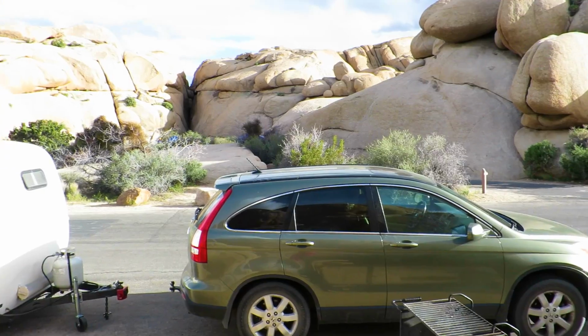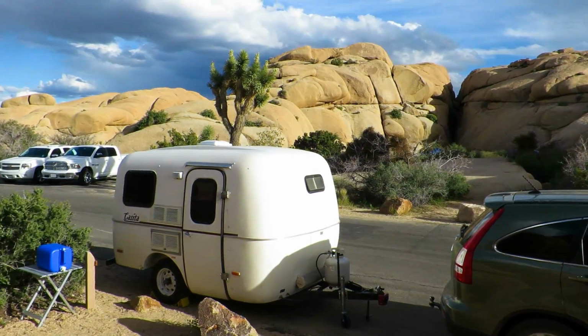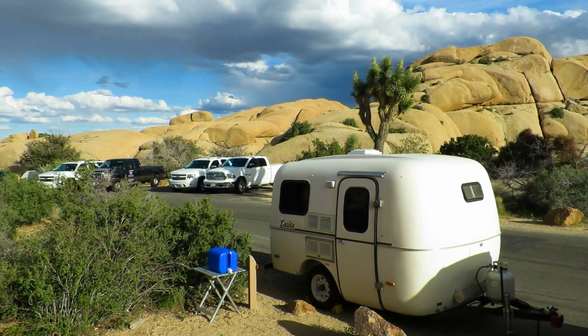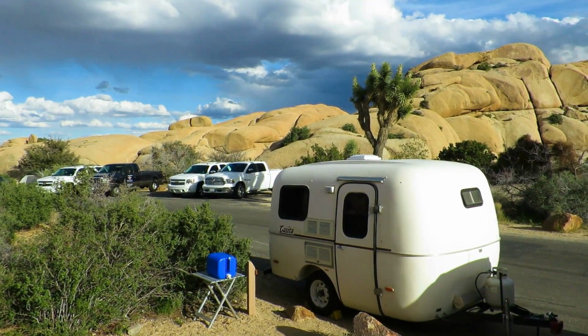We are at Jumbo Rocks Campground, and I got a campsite right in the entrance. So basically every single car coming and going drives right by my campsite. It's really busy this week. It's the last week of March. I think it's spring break because there are kids everywhere. Lots and lots of kids. So yeah, it must be spring break.